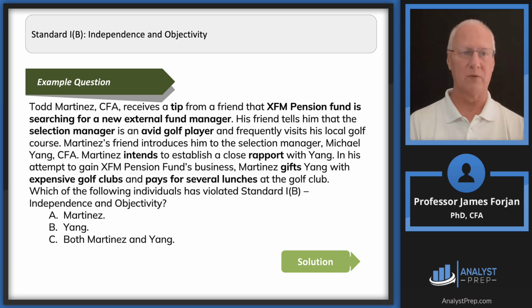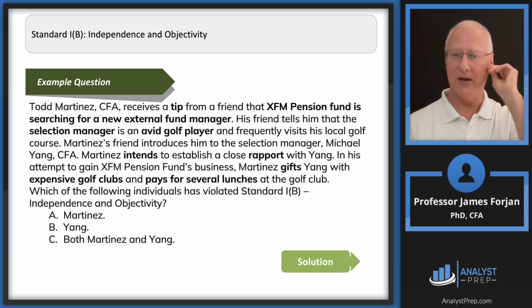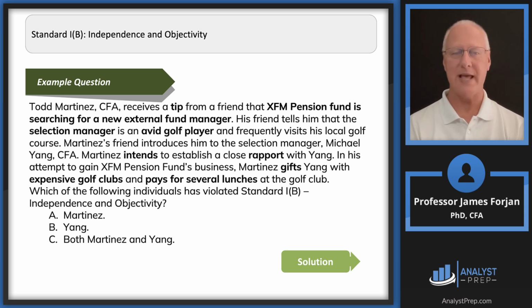All right, so let's finish this section with a quick question. So here we are. We hold the designation. We receive a tip that a pension fund is searching for a new external fund manager. The selection manager is an avid golfer. The selection manager also holds the charter here. So let's see. Martinez intends to establish a close rapport. Intends to establish. Notice we bolded that word, intends. So what we're doing is we're trying to figure this out. All right, what does this dude do? What is he like?